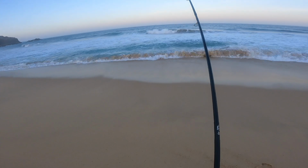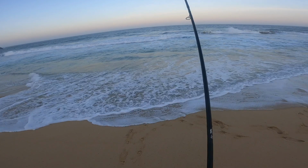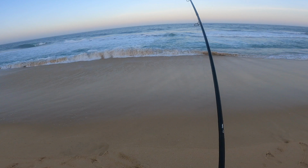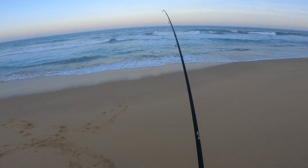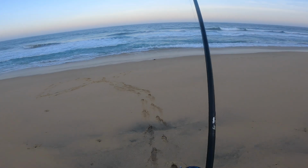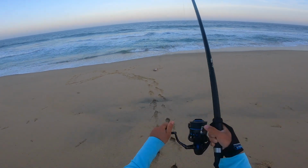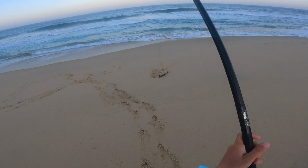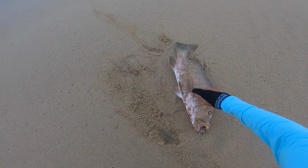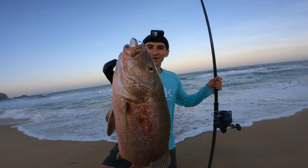Let's see. Just gonna walk him back on the beach here. Nice fish on the swim bait right away. Yeah, snapper. Nice snapper. Oh, it's a Cubera. It's a Cubera snapper. Oh, I've been wanting to catch one of these for a while. Beautiful, beautiful Cubera snapper. Look at this fish.